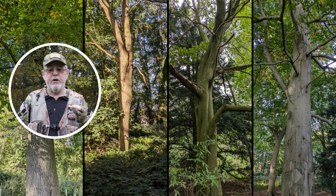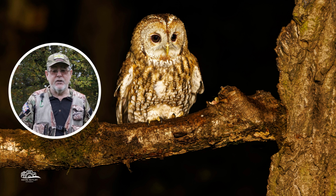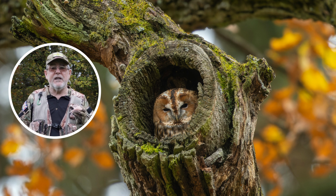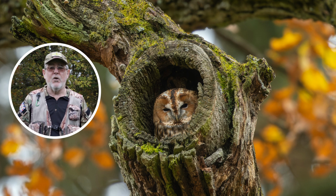The preferred place that a tawny owl is looking for to roost during the day is in a mature tree with lots of good solid perches tight in up against the trunk of the tree, or in a hollow in the tree. And that is the most likely place that you're going to actually see a tawny owl during the day, at roost, perched up against the trunk or sitting in a hollow of the tree.